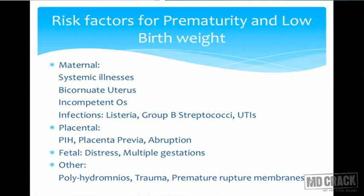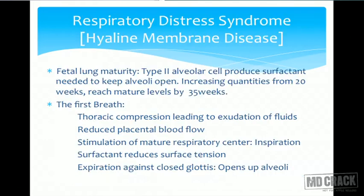Placental factors like PIH, placenta previa and abruption also give rise to prematurity. Multiple gestations is a common cause of preterm babies. Usually the twins are delivered preterm. And there are certain external factors such as trauma or premature rupture of membranes, due to any reason, which can also give rise to preterm delivery.